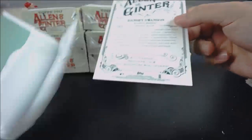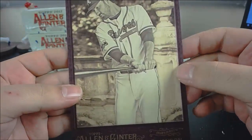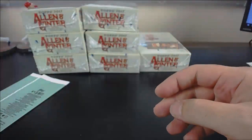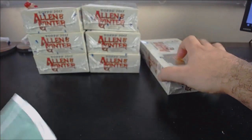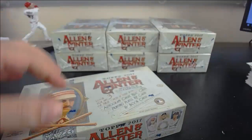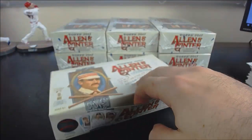Box topper number 5. Dansby for the Braves. Box 6. This will get us halfway through.